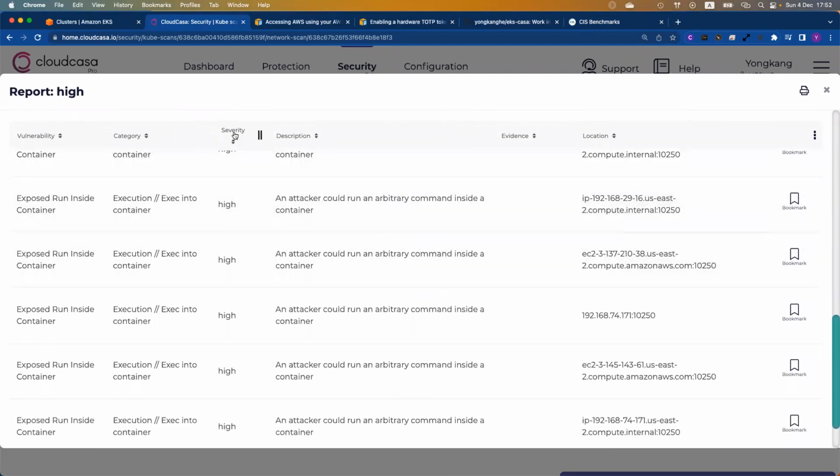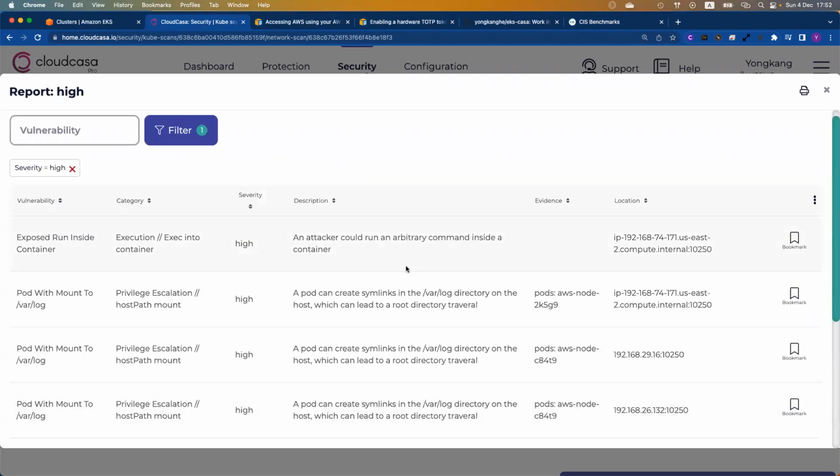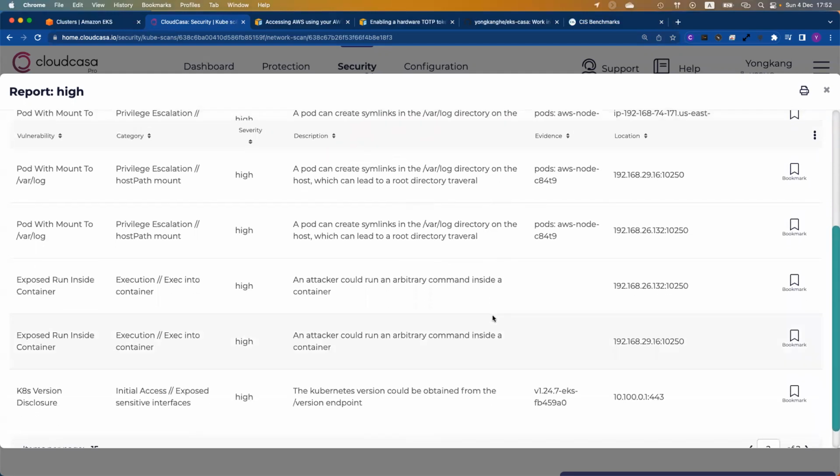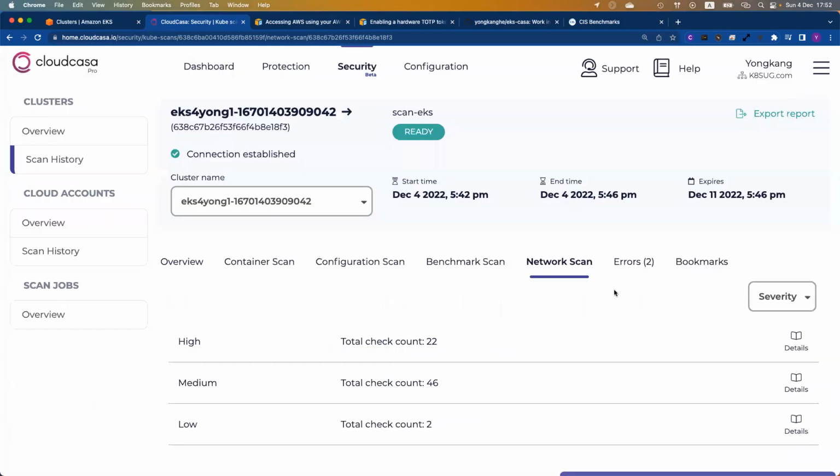All of these listed here are severity high. We probably should take a look at the second page. So one example here, again, an attacker could run an arbitrary command inside the container, which is why it's marked as high. So there are quite a few similar to this. Okay, that's about the network scan.